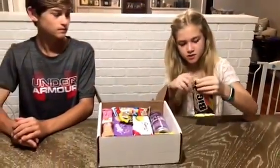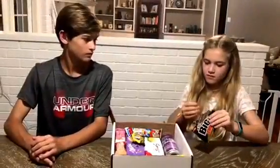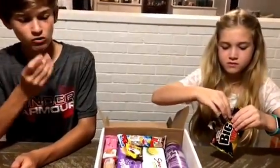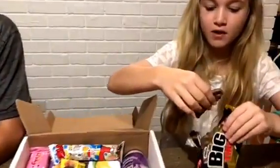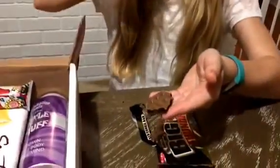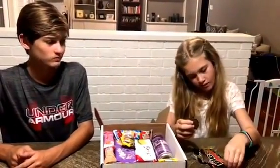Now this is called the Big Thunder. It is from Japan. And we're trying this one next. So it's like chocolate covered cookie, huh? Oh, that broke off too much. It's like milk chocolate covered Oreo cookie. Yeah. It's pretty good. I really like it.